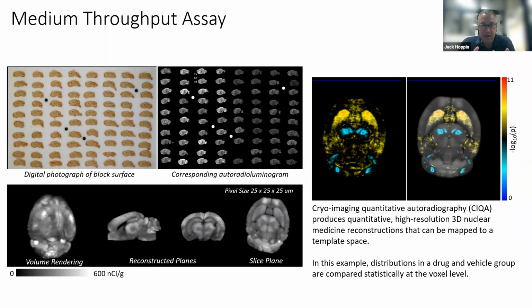This is actually quite a lot of work with a radionuclide, but it's a lot less work with a fluorophore. You can get one block, and you can have as many samples as you fit in that block. This study is very cool, very impressive what they did. They then took each brain and co-registered them to a common space and looked at a voxel-wise comparison of the distribution of the drugs across the different cohorts. But a lot of data. Resolution and sensitivity are always a trade-off, but there's a lot you can do with this technology across a lot of applications.